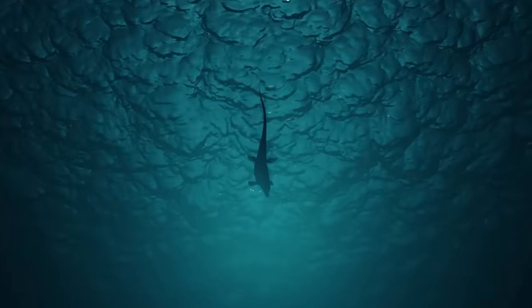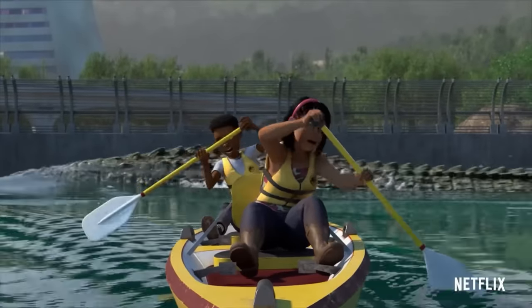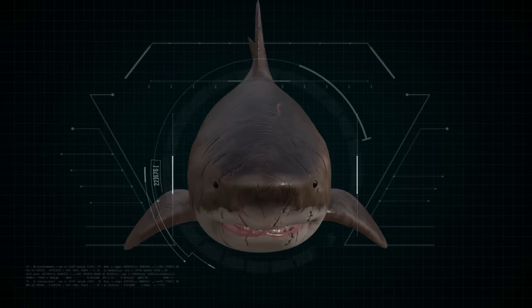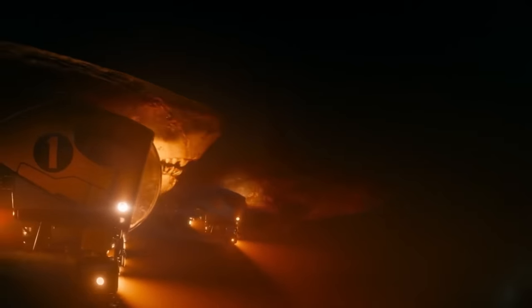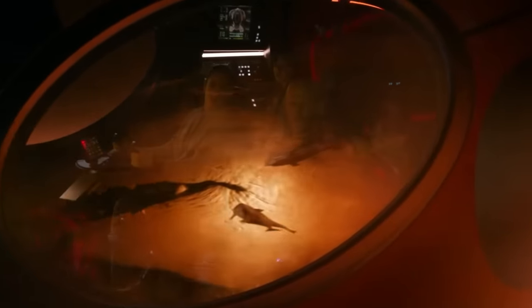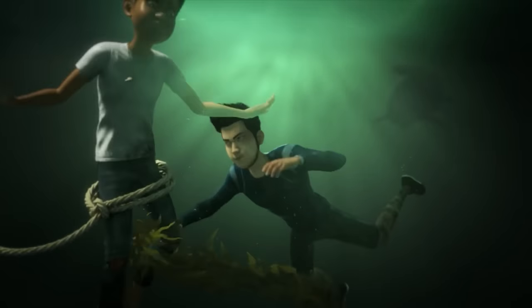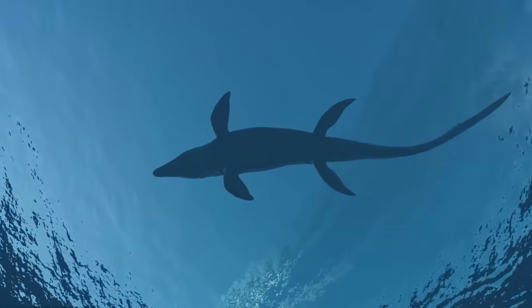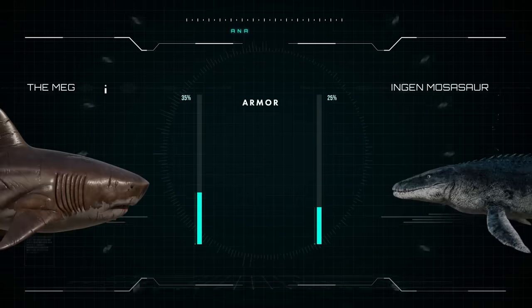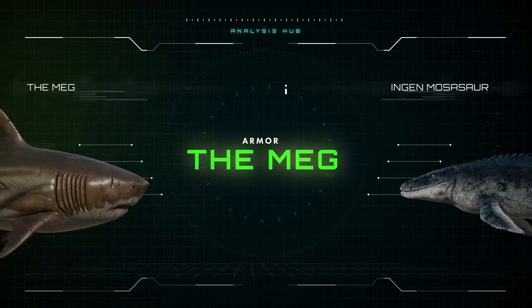But is it still enough to win the edge? To find out, we must also take into account the shapes of these animals. On one end, we have a much more stout animal with a deceptively thick hide, making it difficult for any animal to inflict a lethal bite on a critical organ. And on the other end, we have a narrower creature with resistant armor on its upper body, but none that would provide reliable protection against a well-placed bite from below. For this reason, the first edge goes to the MEG in overall armor.